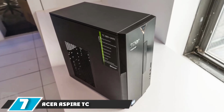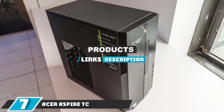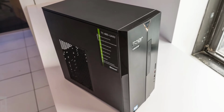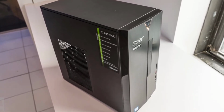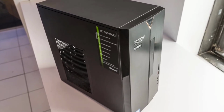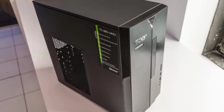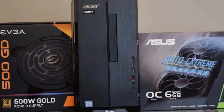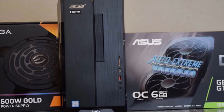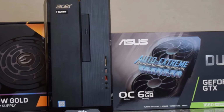Next at number 7 we have Acer Aspire TC. The Acer Aspire TC is a line of affordable desktops from Acer that put budget-friendly power into a compact desktop tower that doesn't look like the boring gray boxes of the past. The case features a stylish design with a smaller than average footprint that won't limit your capabilities to prevent future upgrades.